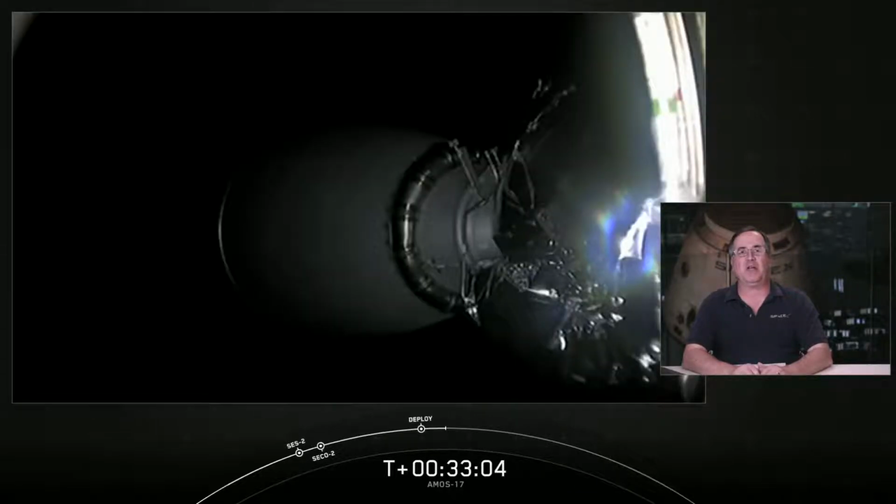First stage did its job before separating. There is no recovery plan for the first stage today. It will re-enter and break up in the atmosphere. Second stage continued on with two great burns, first into parking orbit and then into the final orbit. Just now we saw the separation of the AMOS 17 spacecraft in the desired geostationary transfer orbit. So again, a great day for Falcon 9 and the AMOS 17 customer.